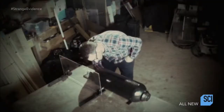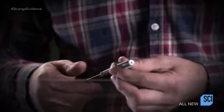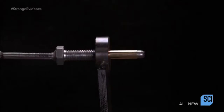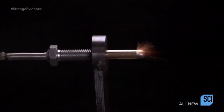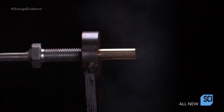Sansom builds a rig to test the bullet theory. He uses a spring-loaded device to act as a primer for the bullet. The homemade primer does its job. A spectacular result, but does it match the explosion in the surveillance footage?